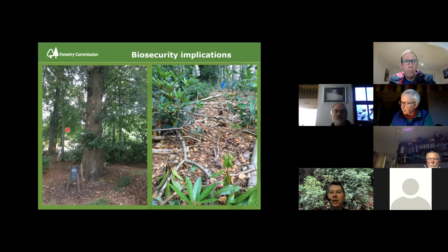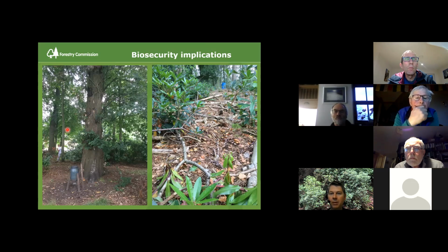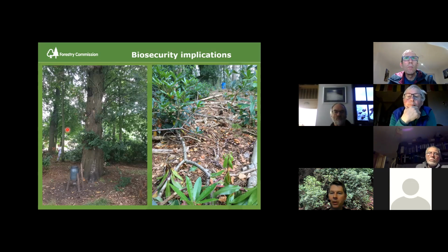I'm going to ram on about biosecurity for a moment, because I've seen a lot of sites associated with pheasantry, often associated with rhododendron. And because we know those resting spores have the capacity to be carried in the soil and litter, if people aren't cleaning their footwear or their equipment between sites, then there's a real potential that you could introduce the spores to a new site. And if there is rhododendron there, then you could start the whole cycle off there.